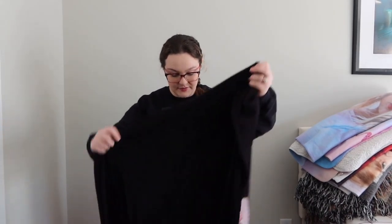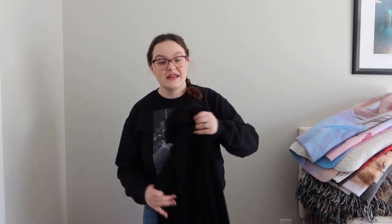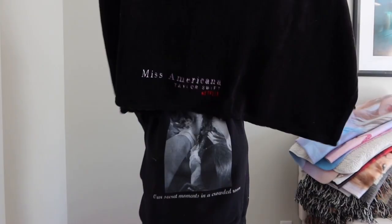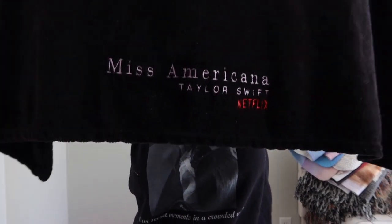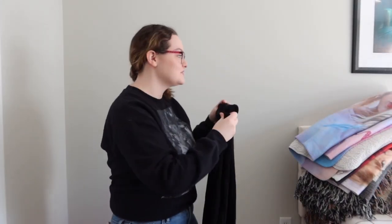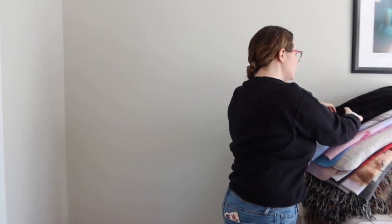The next one I have is an official Taylor blanket, and this is the Miss Americana blanket. Now, Netflix picked some people to send out some Miss Americana packages to, and I was lucky enough to get one. It is a very soft fleece blanket, and it says Miss Americana, Taylor Swift, Netflix at the bottom. So that is this one. It's very special to me, and I'm so, so grateful that I was able to get it because I love collecting Taylor blankets.